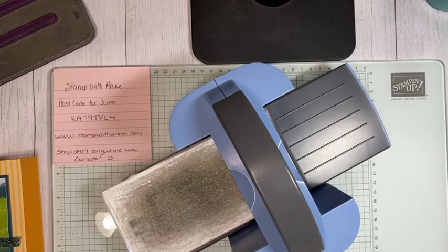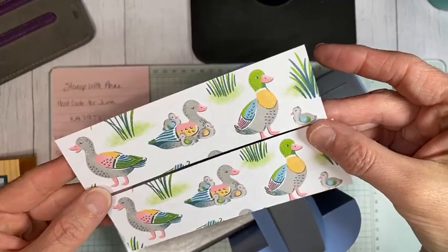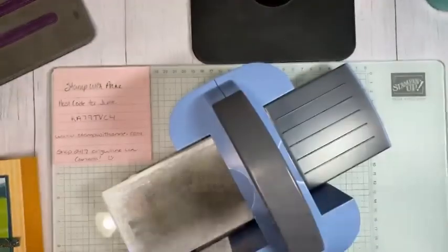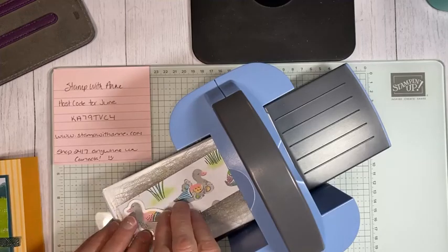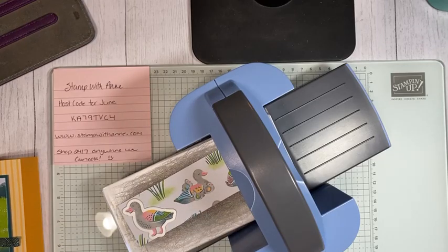Now we're gonna bring in this cute little paper. So this is the paper right here. And I'm gonna show you some inspiration with this paper in a minute, but we're gonna use this little duck here. And I wanted to show you how cute it is that we can use our dies to cut out those extra pieces in the paper. So, as you can see, the die matches perfectly.